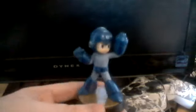Okay, so now we're on to Super Smash Bros. for Nintendo 3DS and Wii U, or just Smash 4, as some people call it. And the first one we have is Mega Man. Now, it's actually between Lucas and Mega Man. As for who was my first amiibo, I can't really remember, but yeah, it's between these two.